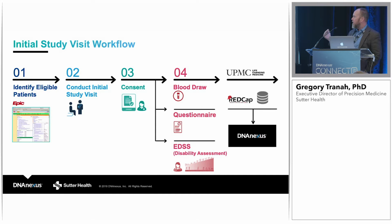And so using our existing clinical staff, our clinical teams, which do have experience in the neurology sites to do this work, we first start with using Epic to identify our eligible patients. Remember, a decade's worth of Epic on everybody, one instance, so we know who our MS patients are, we know where they see their doctors, and we know their clinical histories. So then we can visit them in the clinic, consent them, blood is sent to UPMC, we have in-depth patient and physician questionnaires, which are fed through REDCap and fed into DNAnexus, as well as an EDSS, which is a disability assessment, which is typical for multiple sclerosis.